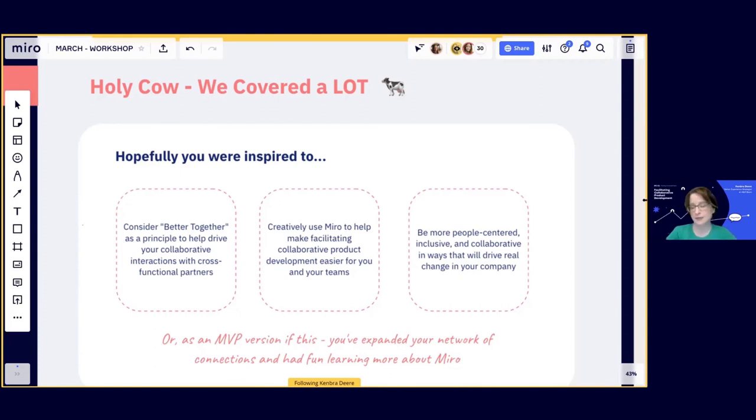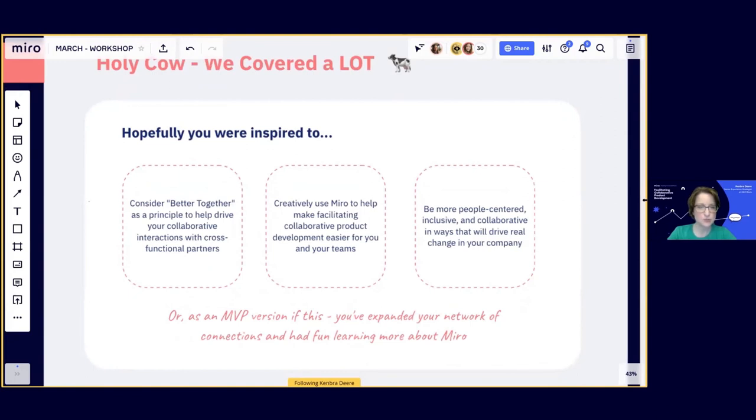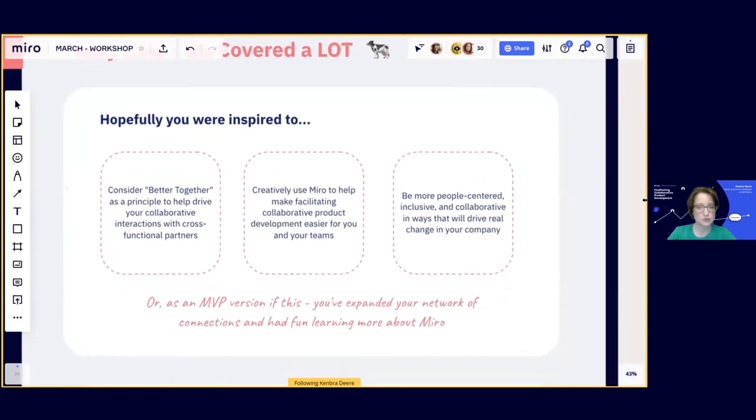I consider Miro just a massive, really heavily functional PowerPoint slide. If you can work with PowerPoint, you can work with Miro. I mean, it's really that easy to get started. It can be as light or as complex as you like, which is something that we love about it. But making that facilitation easier for you and your teams, finding those tools that work for different groups is crucial.